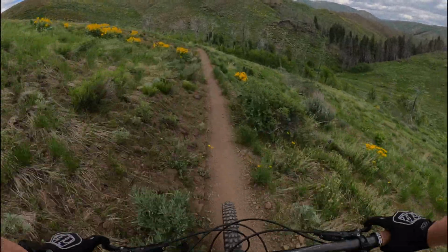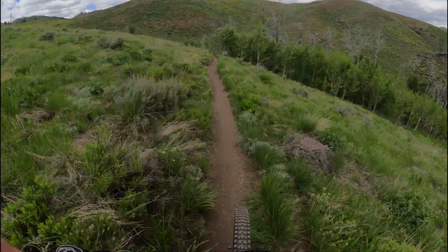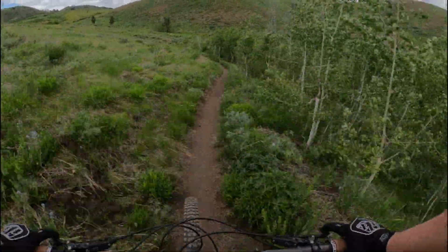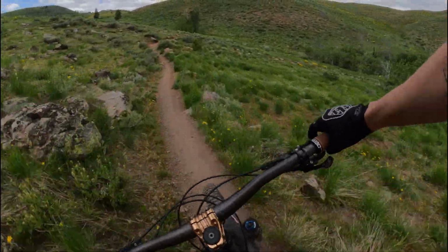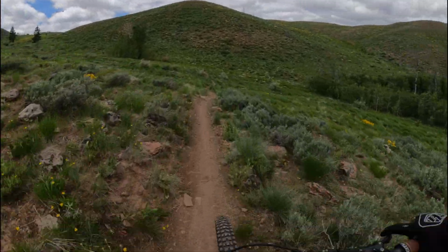A lot of people in the area ride e-bikes in this trail system because it's a lot of climbing. So be prepared to have your climbing legs ready. But that just means there's that much more descending, right? Gotta climb to descend, so can't complain too much.